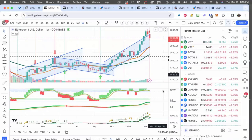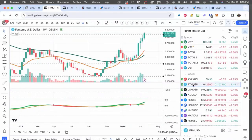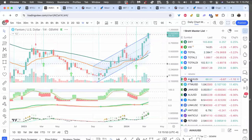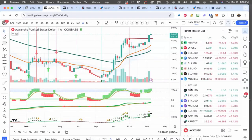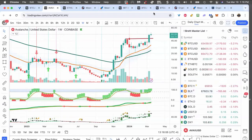Programmatic buying and selling. I did mention two coins that I was buying and recommending in the last few days. Phantom coin is up 11.45%. AVAX is also looking relatively strong. I like both of these. Everything else is a sea of red. And we have a couple others that I'll be talking about tomorrow that also look good that I've been watching.